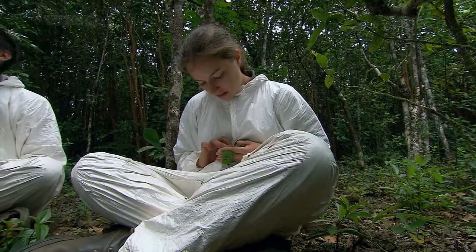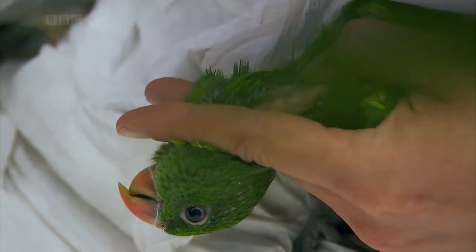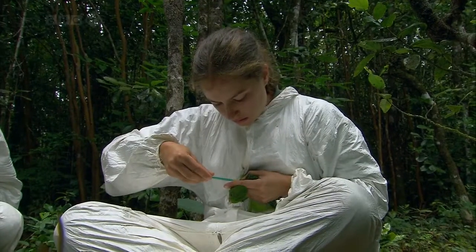OK, so this sample will go back to the UK for genetic analysis. What we're hoping to learn from that is how the genes in the population have changed since the population bottleneck. So we use museum specimens and take DNA samples from them, and we can look at the genetic variability before and after the population crash. And with this we use data on immune function as well, so that we can then handpick individuals that we think might be suitable for creating new populations.